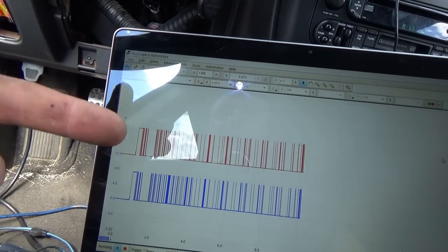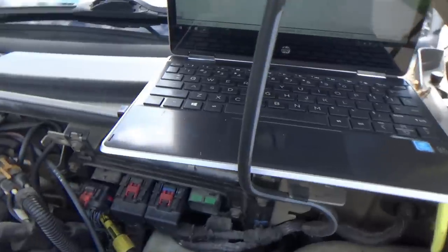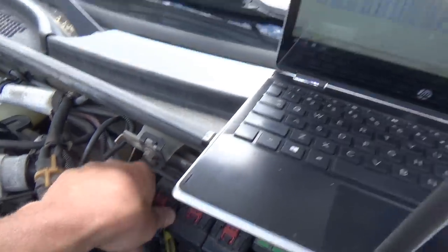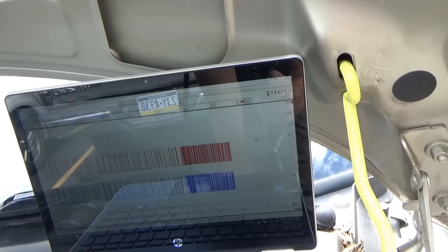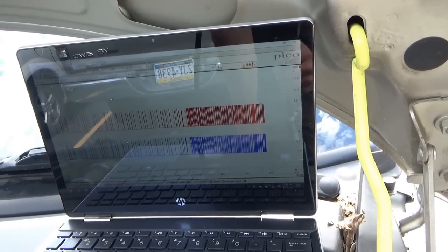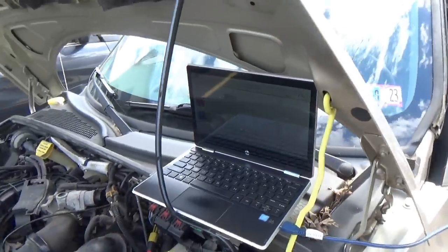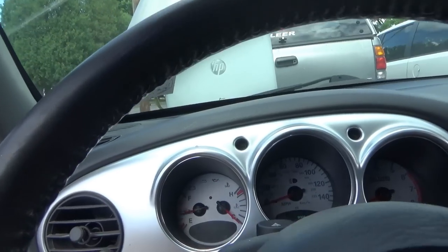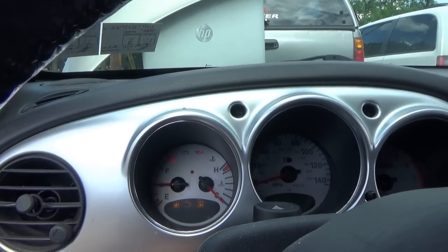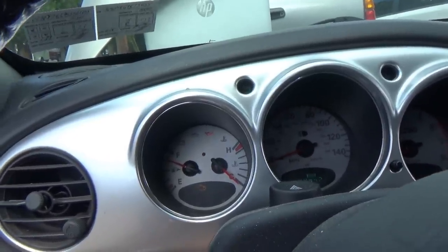Now I'm going to plug in the engine computer and we'll see if this changes. All right, here we go. Let's plug it in. So now we have known good. See how many more messages there are. The car should start and run. Yep, immobilizer light is off.